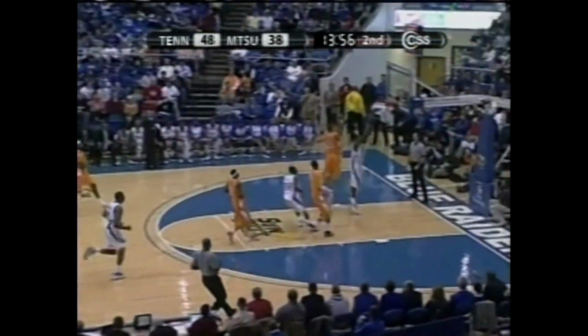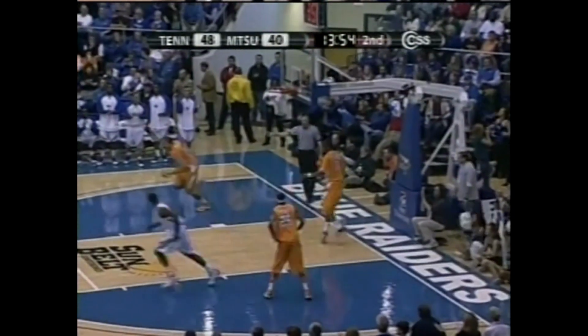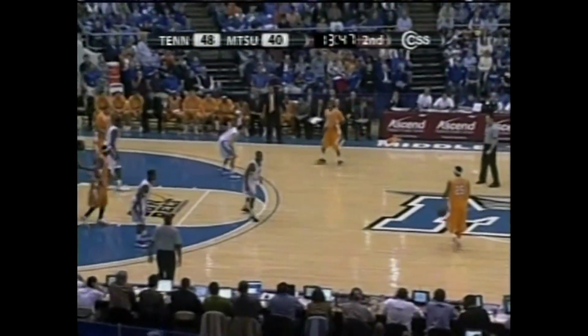Give off the press. Boyd bounce pass, driving in Yates, and it's in there. And once again, the Raiders burned Tennessee on the press. They went right through it like a hot knife through butter.